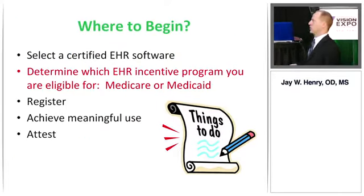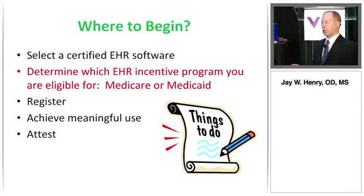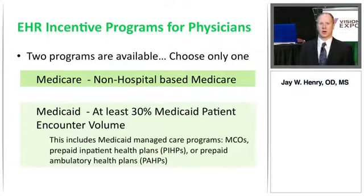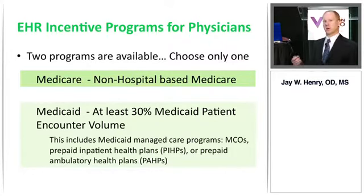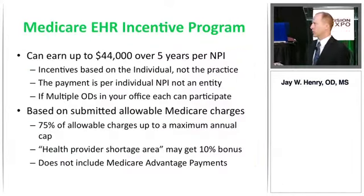Next thing you have to do is determine if you're going to do the Medicare or the Medicaid EHR incentive program. You have to pick one of those. There are two programs. The Medicare is non-hospital-based Medicare, and then on the Medicaid side, at least 30% of your patient volume has to be Medicaid. And if we have questions about this, we can certainly answer those as we go through.